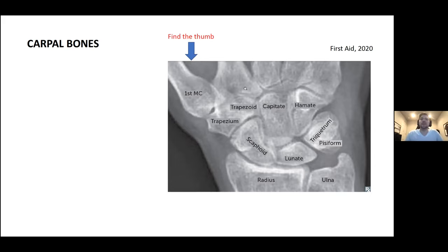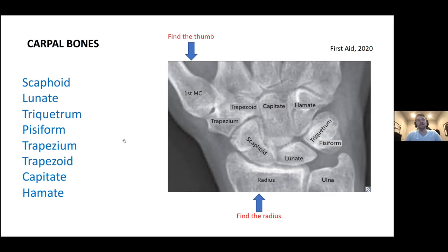So if you were looking at this, the trick here is if you can find the thumb, you could see that. If for some reason they don't show the thumb, remember we said earlier, at the wrist, the radius is going to be larger than the ulna. At the elbow, the ulna is larger. At the wrist, the radius is larger. So you could find the radius, right? And then you orient yourself, thumb, radius. Now you can organize the bones.